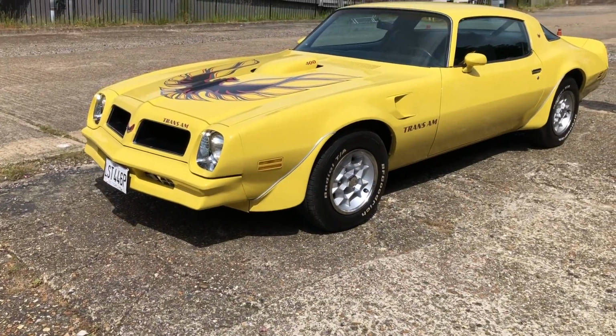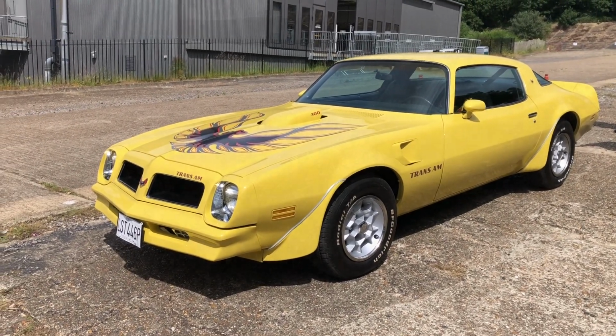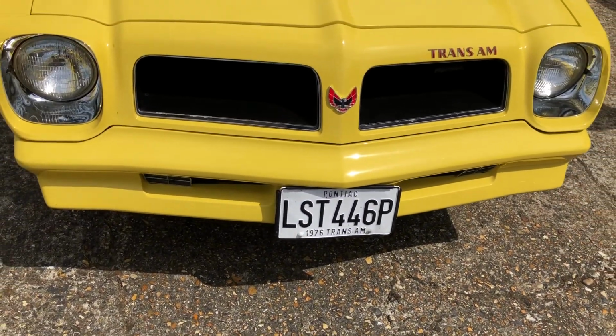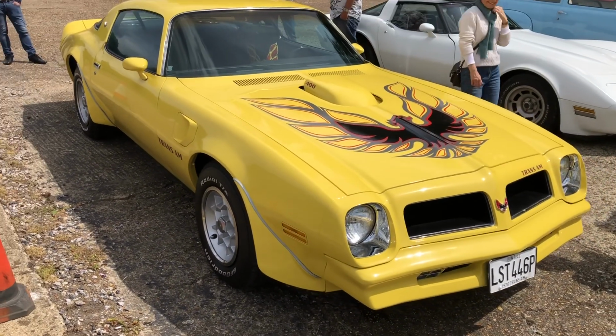So first up, the thumbnail, and it's no coincidence, it's this car. It's the 76 Pontiac Trans Am. So let's have a look at the graphics on the bonnet. This is something else, isn't it? Wow, what a lovely, lovely car.